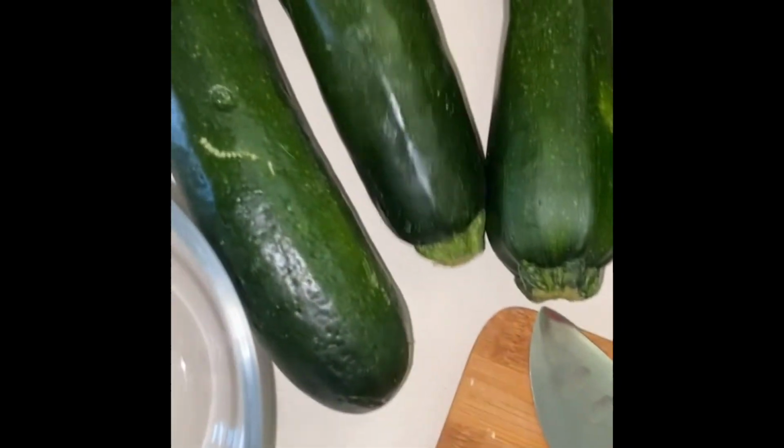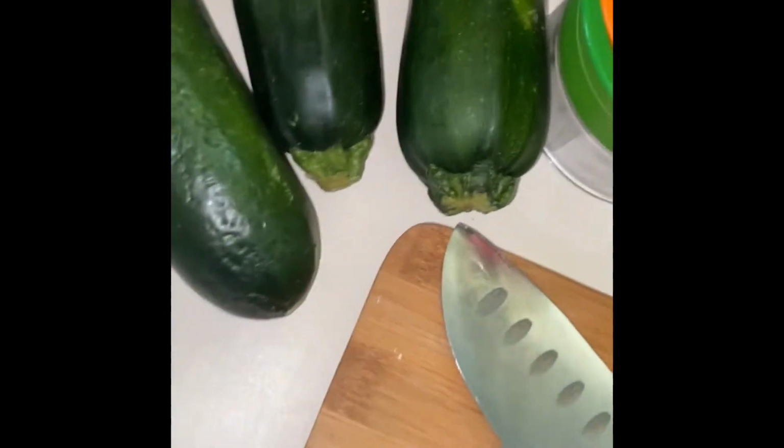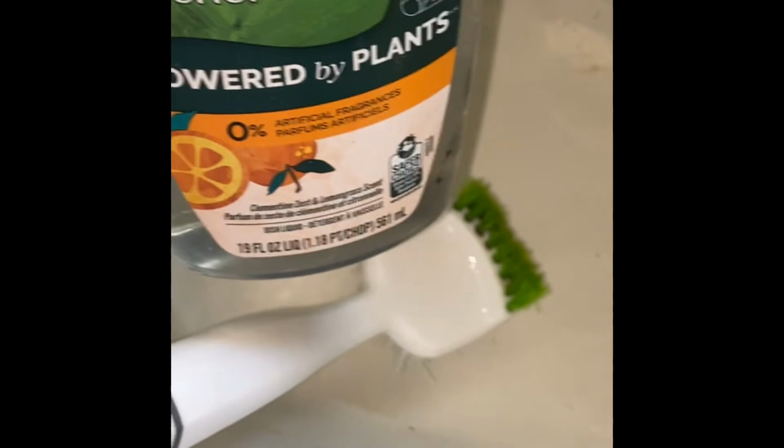I need to get my zucchini spiraled. I eat about one a day on this cleanse, this 40-day raw cleanse. I'm using the smallest setting for my spiralizer. I'll be eating one of them and storing the other two in here. FYI, I do scrub my zucchinis with this brush and just any dish soap. I started out using Dawn. You could use liquid castile. You could use whatever you want. Just rinse it super extra good.